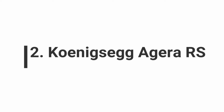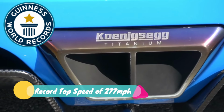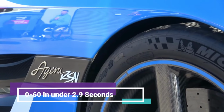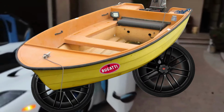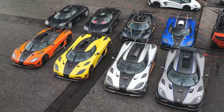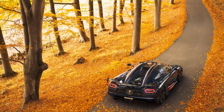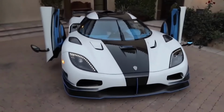Number 2. The Koenigsegg Agera RS is the current top speed record holder, going 277 miles per hour. It achieved this with 1,160 horsepower and over 900 pound-feet of torque, and a 0 to 60 of under 2.9 seconds, and a 0 to 124 miles per hour in under 7. Unlike the Bugatti, this Koenigsegg is a light 2,885 pounds. Pretty light for a car anyway. Not to mention how you can brag about it to all your friends that you have a Koenigsegg. But it comes with a hefty price tag of $2.5 million, where you can finally then score this beast.